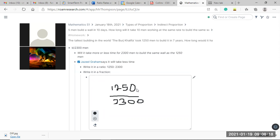So 1,250 divided by 10 will just give us 125. 2,300 divided by 10 will just give us 230. All right? What else can we simplify by to make this even easier for us, Jazeel? Sir, why don't we go by 50?